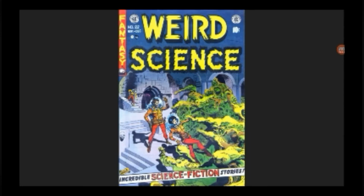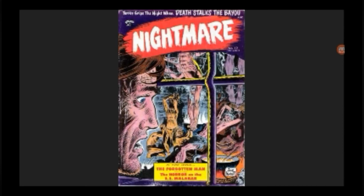Then at number 5, you have Weird Science number 22. At number 6, you have Nightmare number 12. So when I see these kind of covers, I now know why the Comics Code Authority was created. There's a couple, I think one's like Suspense Stories, and literally there's a beheaded person on the cover. And I guess a whole bunch of that series was used in the Senate investigation trial against comic books. So it's just kind of weird. Really? Some of these are just weird.